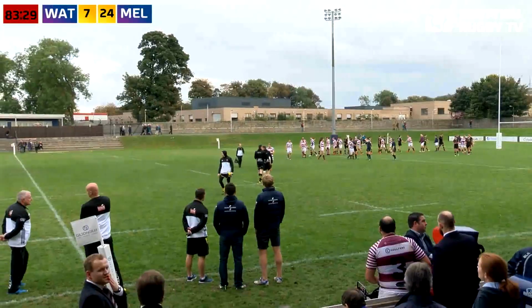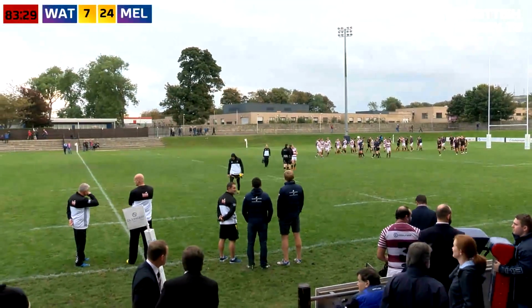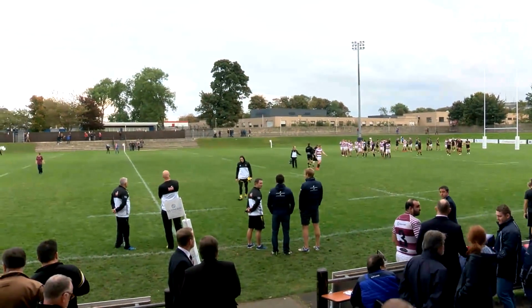I think, to get the four tries as well, with the amount of possession that Melrose had, they deserved their victory today. Joined post-match here at Marside by Melrose second row, Lewis Carmichael.